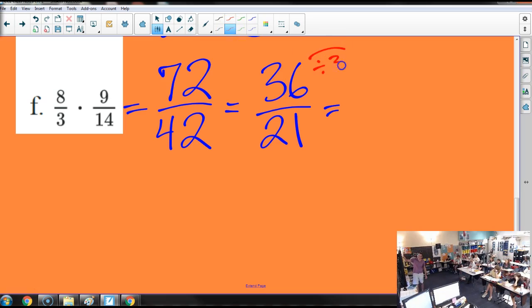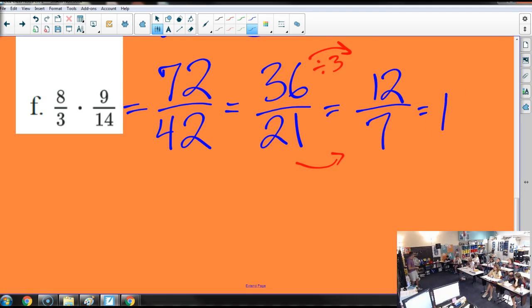I'm actually going to write that here then. Ooh, 7 on the bottom. Nick said that one's easy. And then on the top, 12. And that's as far as we can go because 7 is prime. But then should we make it like a normal fraction? We don't have to. Mixed numbers and improper fractions, yeah. So if we wanted to make it improper, if we wanted to make it mixed, yeah, 1 and 5/7.